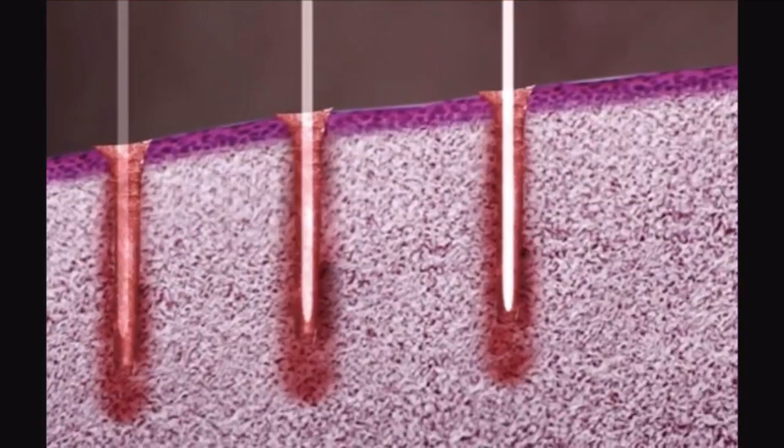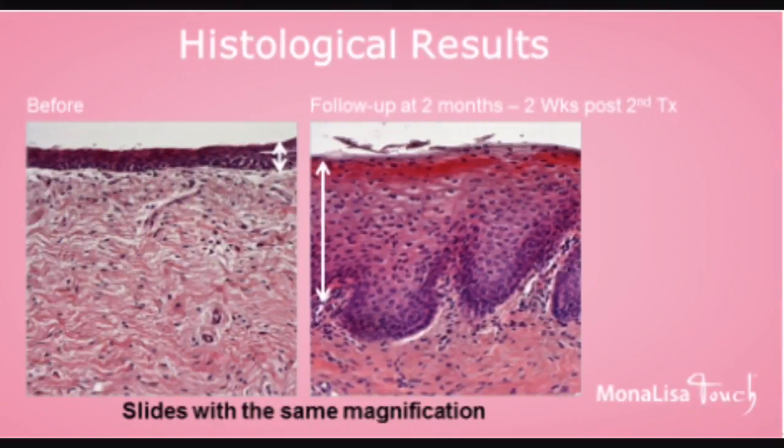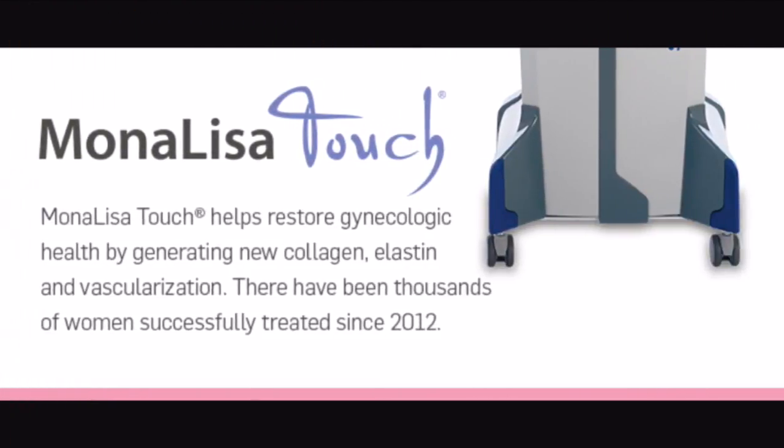What the laser does is it actually causes very small micro trauma areas to the skin inside the vagina, very superficial, but deep enough to induce collagen stimulation inside the vagina, new elastin production, new blood vessel formation, and new mucus cell production. So the result for women is that the tissue becomes thicker, much more elastic and stretching, so it's not as painful. And also we see a great improvement in the production of lubrication, especially during intercourse.